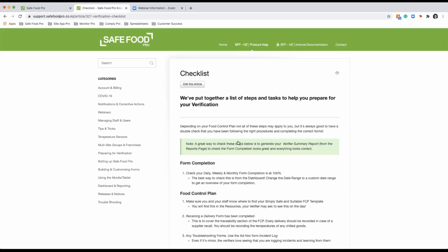So it's nice just to stay proactive and stay on top of it by preempting it and doing it in advance. It's also something really good to do when you've first started Safe Food Pro. So say you've been using us for about a month, you're feeling quite comfortable, so you want to check you're on the right track. Have a look at this checklist, and it could help guide you as well. I'm also always here too if you need some advice, so feel free to just message me as well.